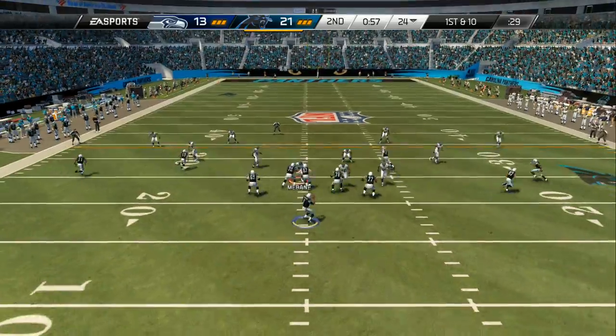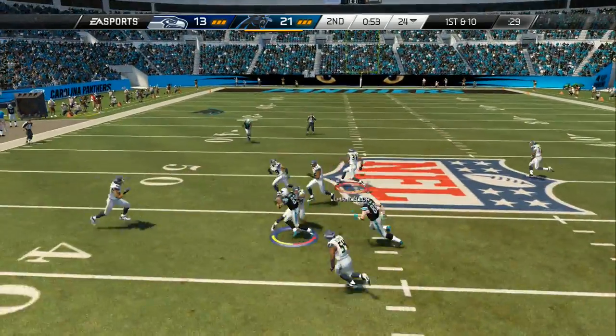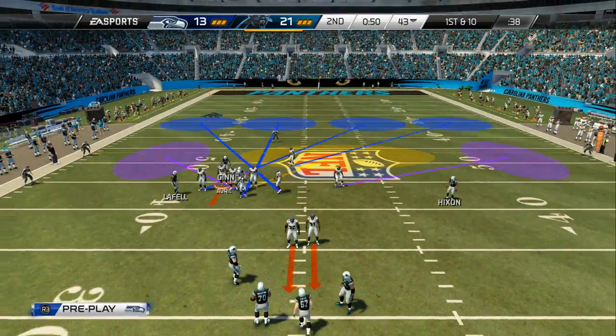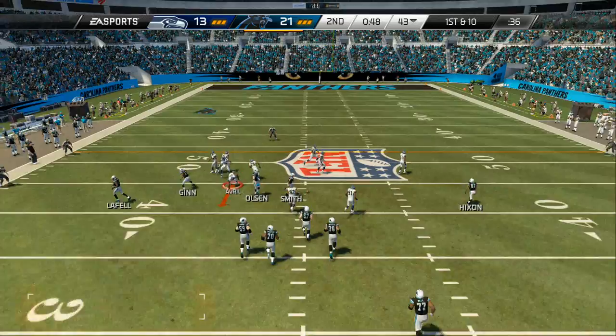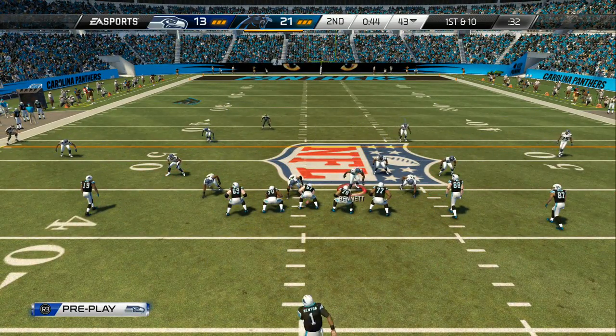The Panthers come to the line with five wideouts and no one in the backfield. Newton connects with Steve Smith. That's a nice job by the offense there. Get the first down. Keep those chains moving. Give yourself three more opportunities.